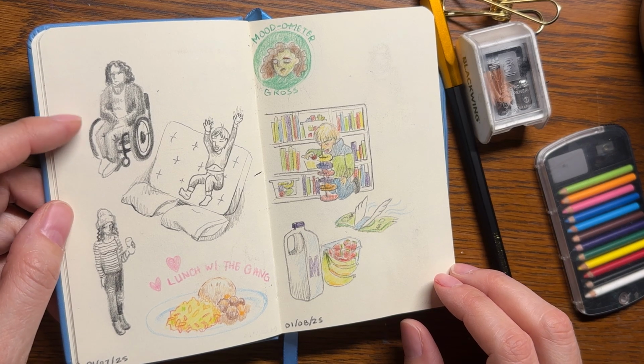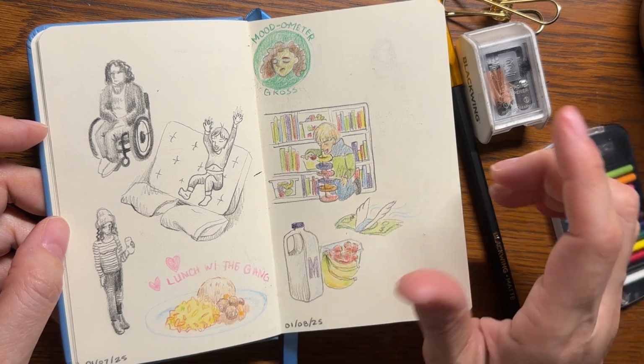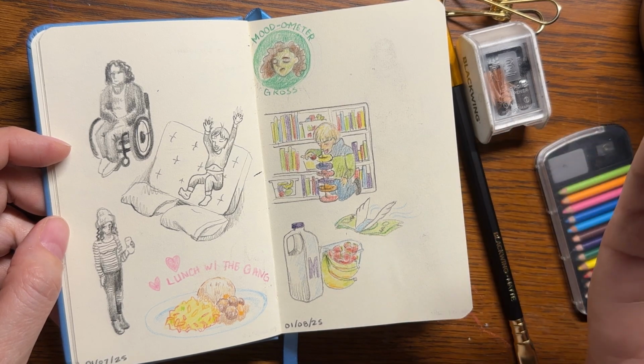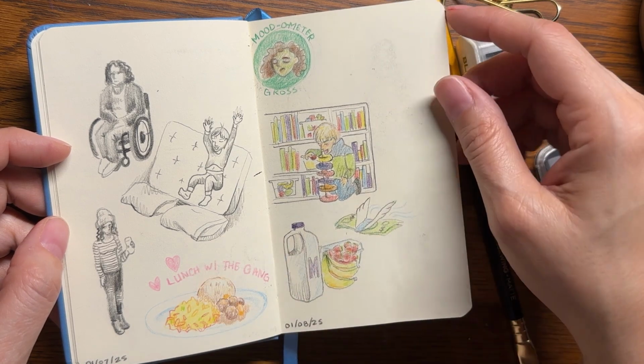This was part of a work meeting. We did laundry and I took all the sheets off my son's mattresses and he turned it into an impromptu slide. So I thought that drawing was pretty cute.